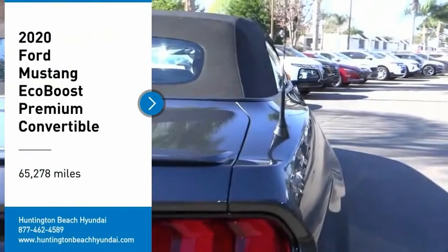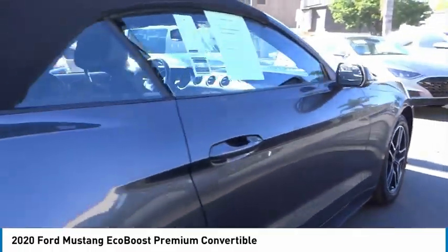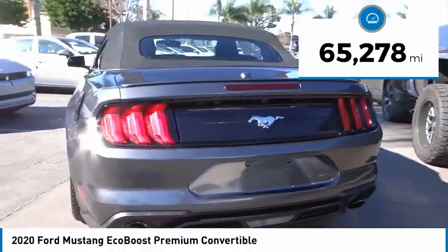Looking for the right vehicle? Check out the 2020 Mustang. The Mustang is race-worthy and ready for the track. This vehicle has less than 70,000 miles.